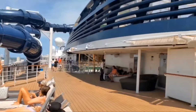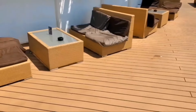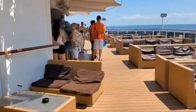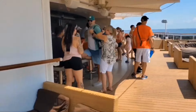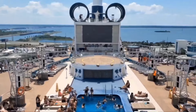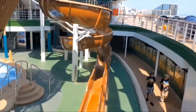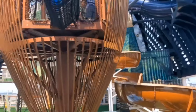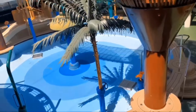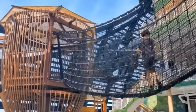I made it up to the slides. Like another bar up here as well. Smoking area up here on 18. Another bar. Let's start with number 1. Ooh, look. They got slides. They must not be on yet. You see more like a jungle gym up here for the kids. A little play area down there for the kids. I don't think these things are open yet. We're still at port, day 1.